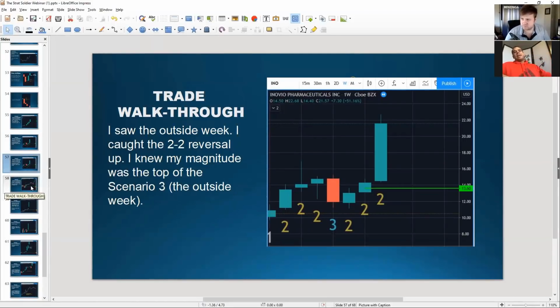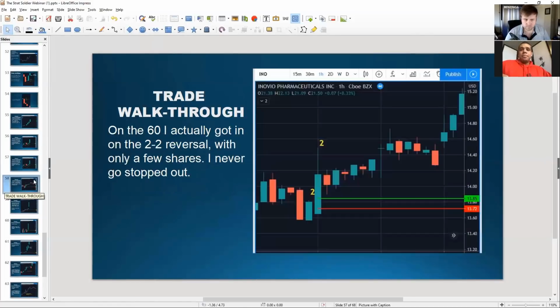Okay. All right. Here we go. Next slide. All right. So actually what happened was, here's the 60. I actually got in at 1385 on a 2-2 reversal to the upside. Now, that's my actual stop. Was it 1375? I think that's 1372. So why did you pick that level? Why did I pick that price?